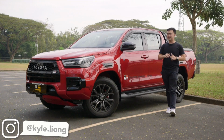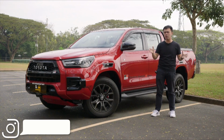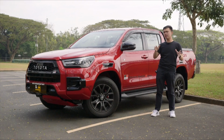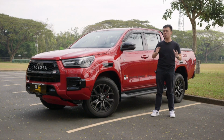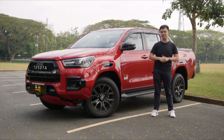This truck behind me is the 2023 Toyota Hilux GR-S, and that is the top trim of the Toyota Hilux that you can currently get here inside the Philippines. But don't think that this truck right here only received cosmetic upgrades, because it's hiding one very important difference that no other Hilux gets. Today I'm going to show you around this truck, and I'm also going to give it a test drive, so stay tuned.